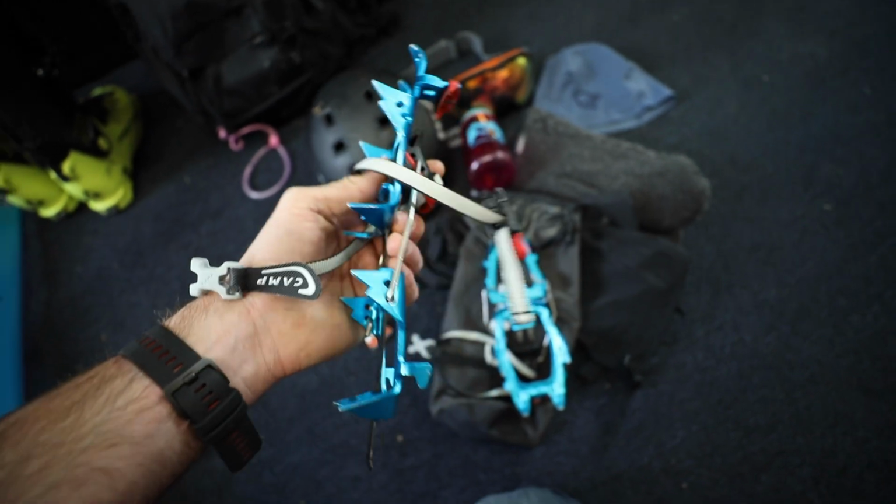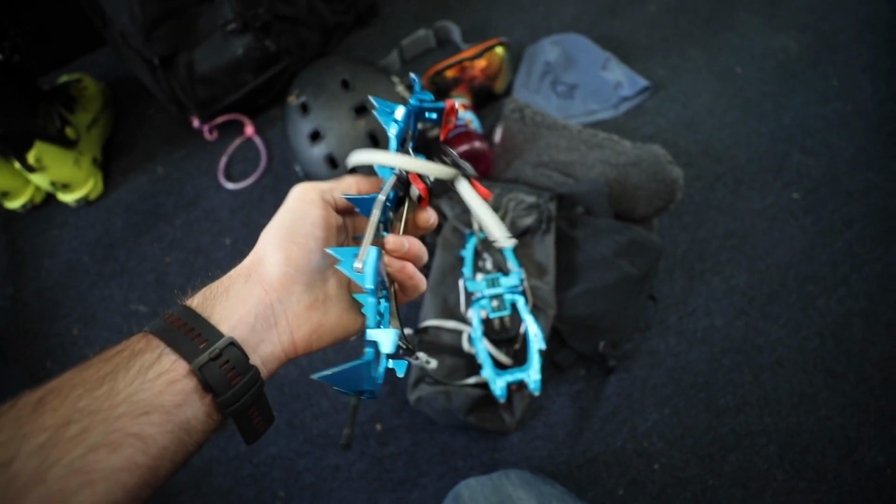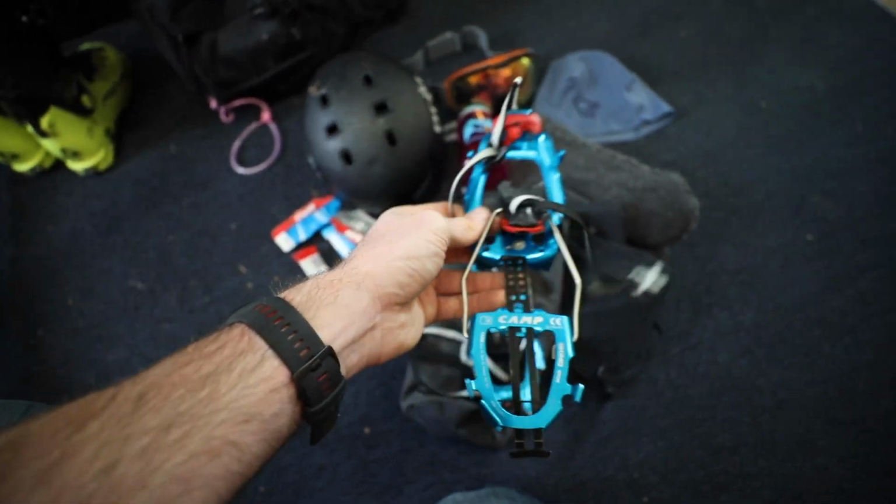These are their Schema Race. I got a bunch on the site, but if you have any questions about crampons, let me know. But these are a critical tool.